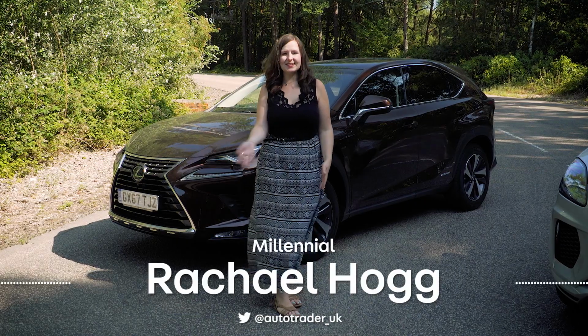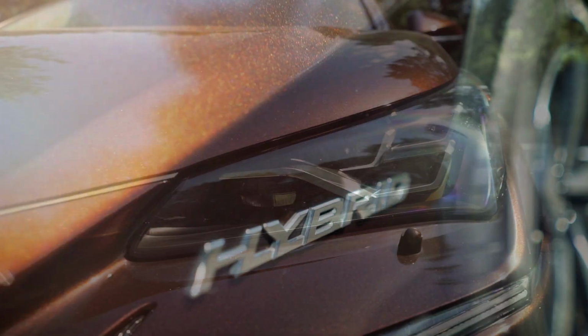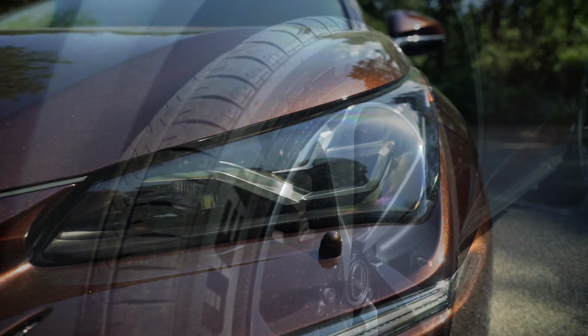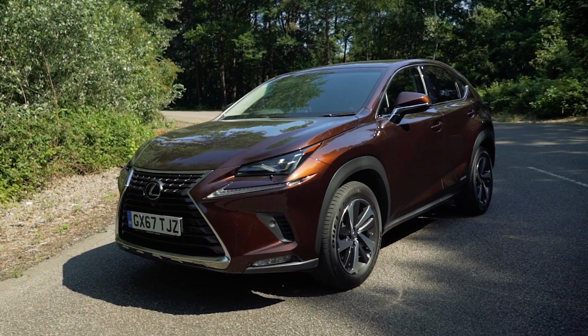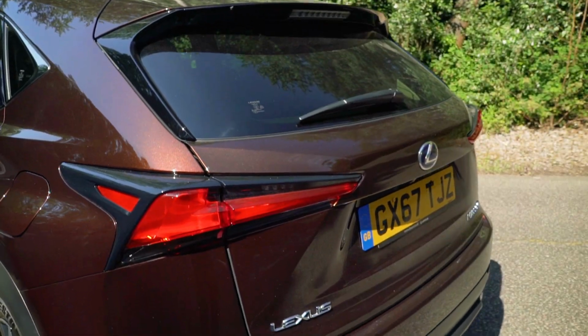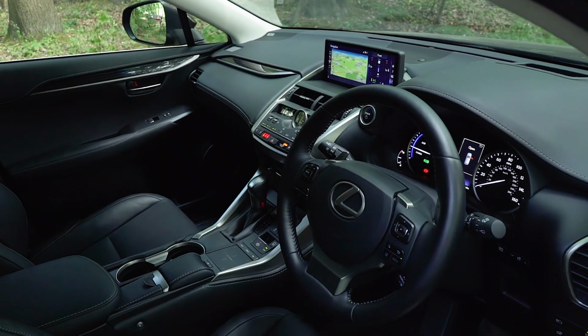This is the rather sexy and sporty looking Lexus NX. It's a hybrid, but you don't have to plug it in to charge it. It's got low CO2 emissions when you compare it to other cars in the class, and while you might not get close to the more than 50 official MPG, I've been getting around 35, which isn't half bad.